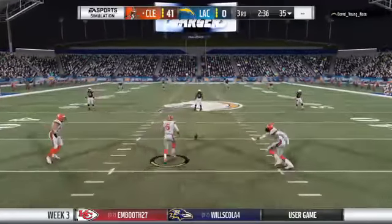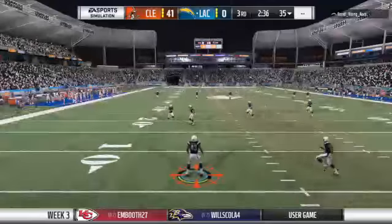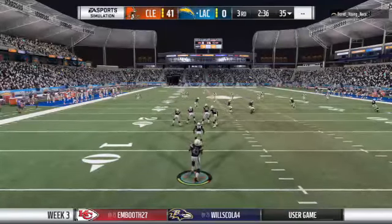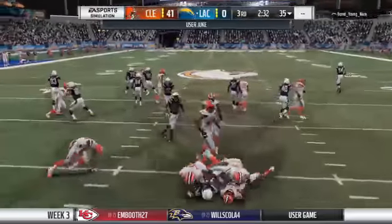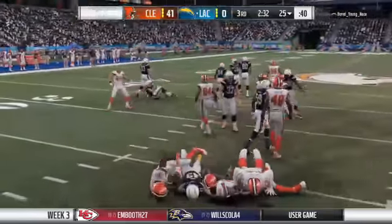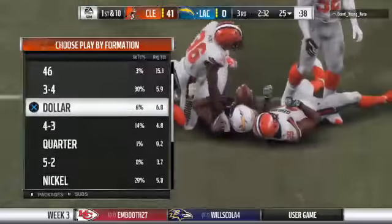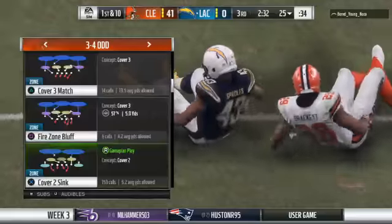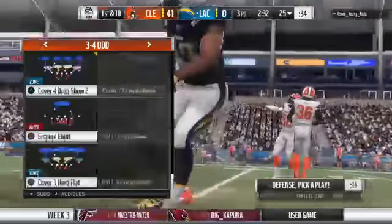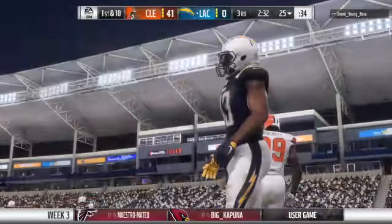Gonzalez now to kick this one away. This one taken from the 7. And not a bad return. Here he gets it out to the 25-yard line. And now out on the field, here comes Los Angeles. They are right now just ice cold. I mean, they have struggled big time in this game, and they're getting blown out.